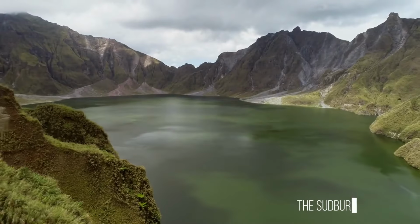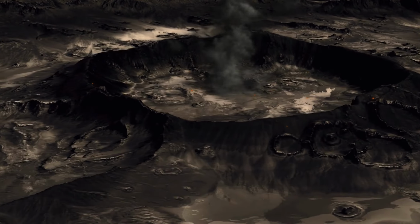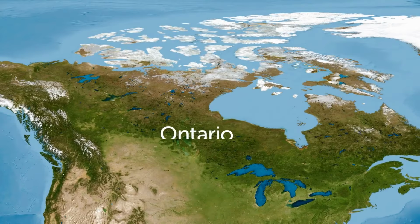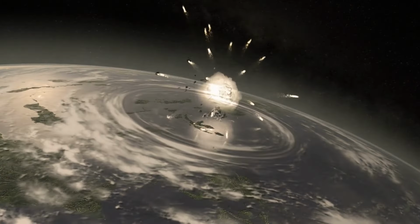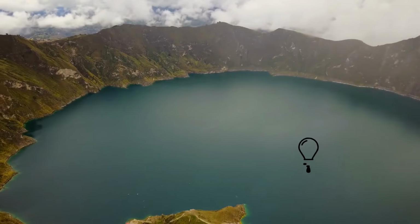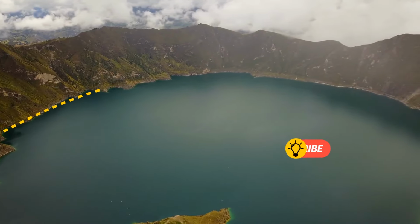The Sudbury Basin is also in Canada. Formed over 1.8 billion years ago, it's one of the largest and oldest impact craters in the world. It's located in Ontario, but the impact from the collision was so powerful that debris from it was found 500 miles away in Minnesota. Unlike most impact craters that have a circular shape, the Sudbury Basin is an oval.